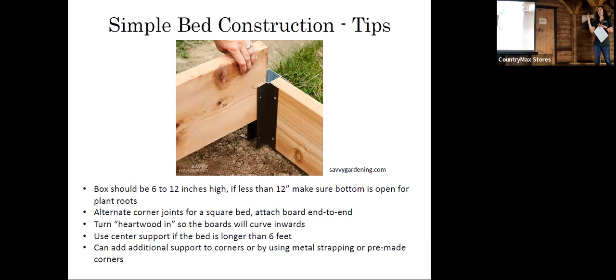It just helps when the wood ages and warps a little as it dries. It'll curl in towards the bed, so it curls in on itself, whereas if you have it facing out, it's going to curl out away from the bed. It's not detrimental to making the raised bed. I just have noticed on mine that some of them are pulling away from the bed and you can see the screws. It's just unsightly. And again, use the center support if it's longer than 6 feet. They make pre-made corner brackets, which are super easy now. You just slide the boards in and screw them into place. Again, the strapping brackets, or you can just use screws.